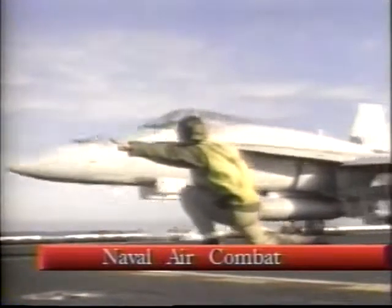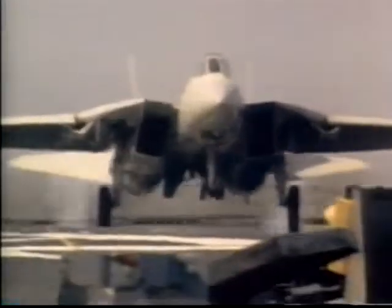Naval air combat: the cat launch, the enemy engagement, and finally, the recovery back on deck. All in all, one of the most demanding missions in military aviation.